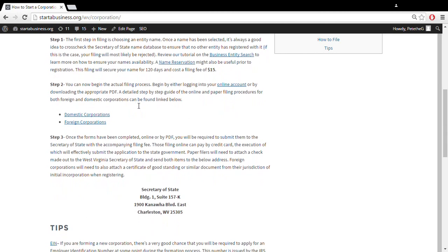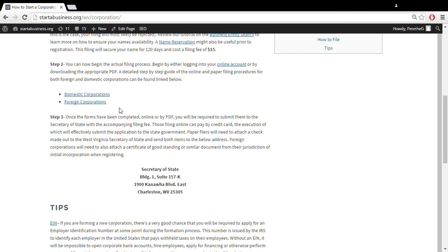So once your name is secured, or at least once you've chosen a name, you can begin the actual filing process. As I said, you can do this online. You'll need an account, and we have a tutorial for that here. Or you can do it by downloading the PDF that's associated with your entity type. Click on either one of these links here, domestic corporation or foreign corporations. You're going to be able to gain access to the various filing processes.